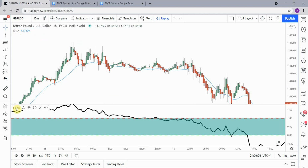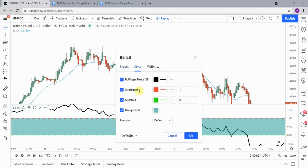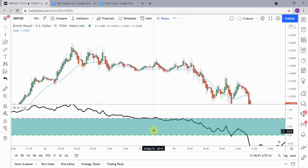Then the other indicator that we have is the Bollinger Band %B. You can see it down here on the bottom of the screen. The input on this is going to be 200, then the source is close, standard deviation of 1, indicator time frame same as chart. The style, I modified it a little bit, so I made the overbought at 1 a red dashed line, and I increased the size of it. The oversold at 0, I made a green dashed line, I increased the size of it. The background, I made it a little bit darker, and then the Bollinger Band %B oscillating line, I turned black and also increased the size of it. And that is how we have it set up right here.